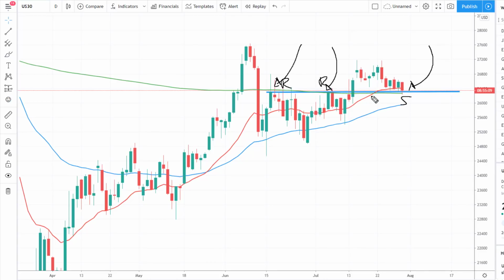At the same time, we have the 200 simple moving average, the green line, and we've got the 20 exponential moving average all sitting here. So just like yesterday's analysis, I'm reiterating that ahead of critical news, we are seeing it gravitate to this zone. And this is the futures ahead of market open. So you can see how it gravitates there ahead of what will be a blockbuster earnings report.